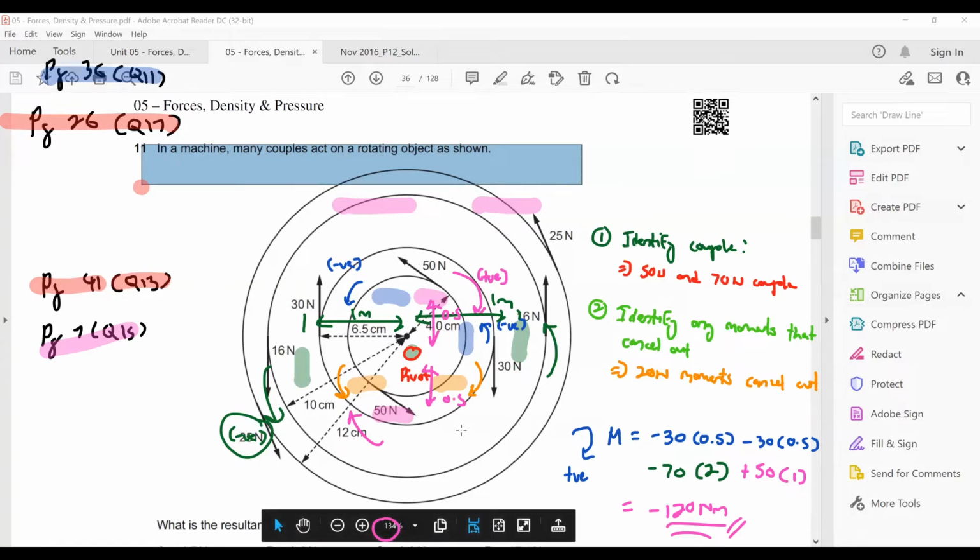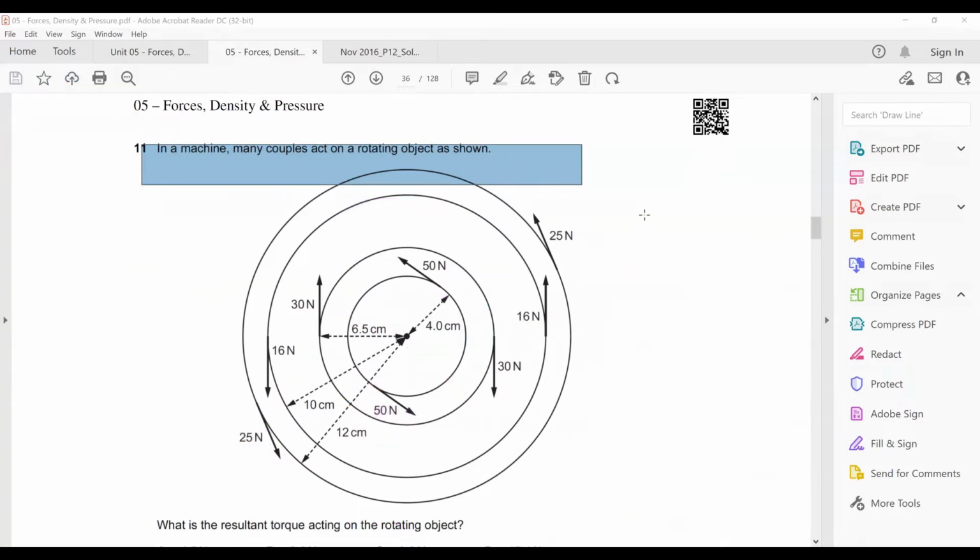So this one, as I mentioned to you, when it comes to couples, don't really need to bother about where the pivot is or how it's situated. You really only need to bother about the perpendicular distance between the forces. Okay, so this one, let me just clear off everything. Now, what is the resultant torque acting on the rotating object?